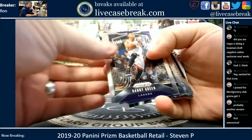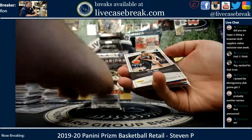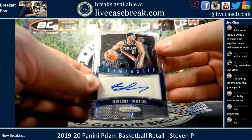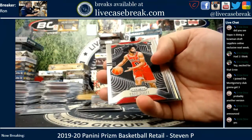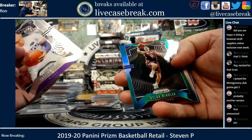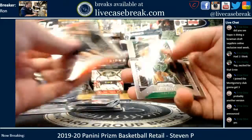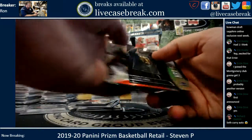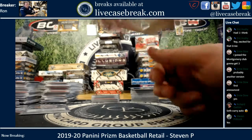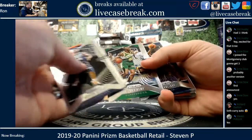All right, Steven, here you go. Box three. Finalists Curry. Barrett, Instant Impact. Otto's right here. Seth Curry this time. Penmanship Otto. Patrick Ewing, Red Wave. Kevin Porter Jr., Silver Rookie. Dylan Windler, Green. So do you want these ones too done, or just the true silvers? Finalist LeBron, Silver. You want the green? Okay, so any color rookie as well? I'll go through it at the end, make sure I got everything. Holiday, Red Wave. That you asked for.